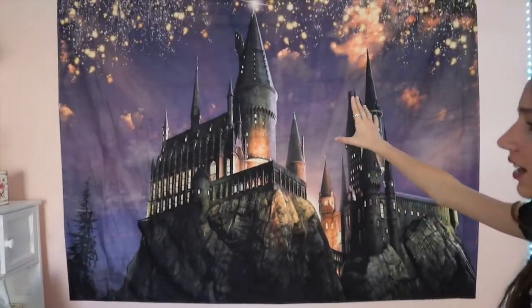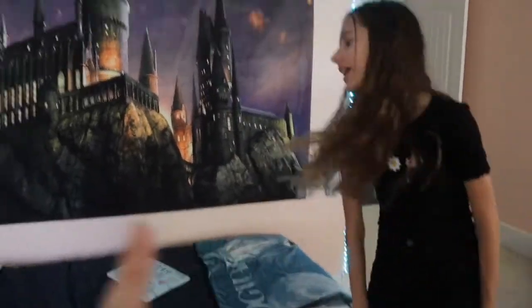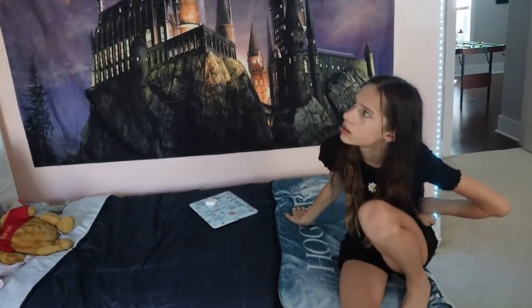Yeah, I have a board. And then our lights. Woo. As you can see. Are you going to get more lights to add here? I don't know, maybe. Yeah, here's her bed.